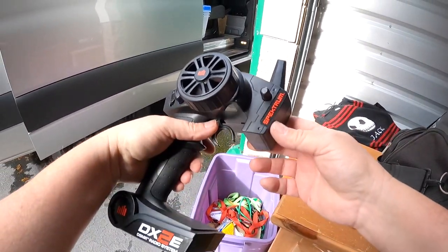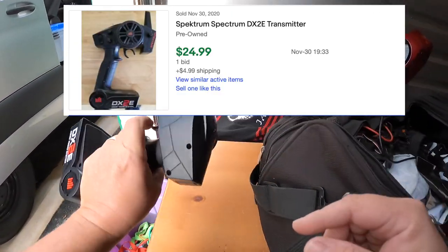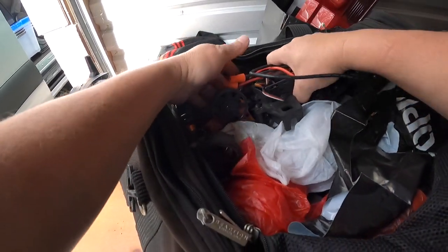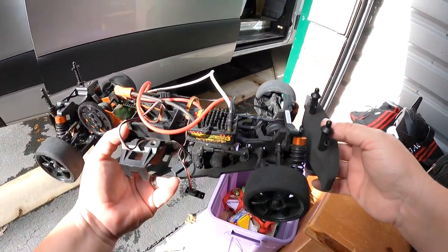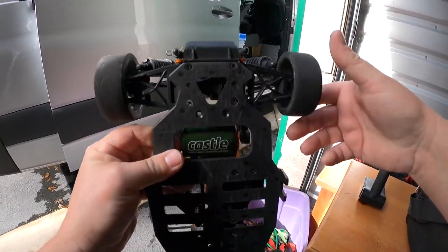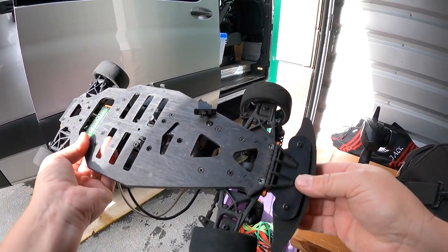You may. Spectrum DX2E. Need the cover right there. Feels decent. It feels like it's a decent quality. I know nothing about this, you guys. I'm just saying, based on how it feels, feels pretty all right. What is this? Sidewinder 3? Might just be that one part right there. This looks like something very fast. Because you see those wheels? Those are built for speed.